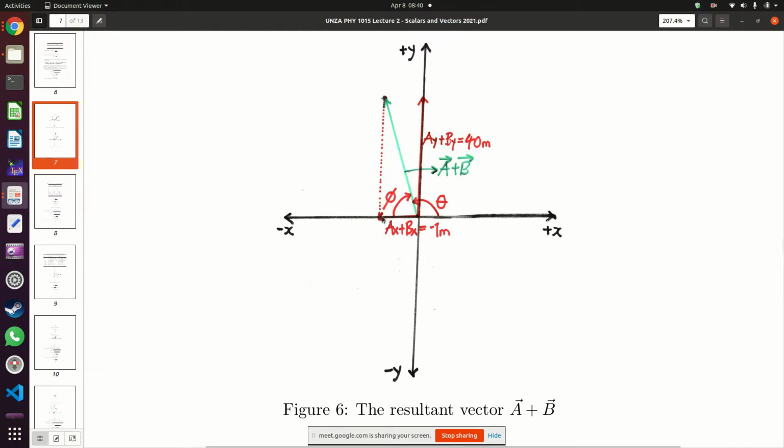Usually, when you're drawing, I think I'll have to improve on this diagram. When you are drawing a component on an XY plane, you have to draw it using dashed lines. So when you draw a component along an axis, you have to draw it using dashed lines, which I've not done here, but that's something to take note of. So along this x-axis, A plus B is minus 1 meter. Then along the y-axis here, A plus B is 40 meters.